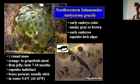And that jelly will last as long as 10 months. So the larva will pop out of that and you can still have Northwestern remnants of the egg masses in late fall.